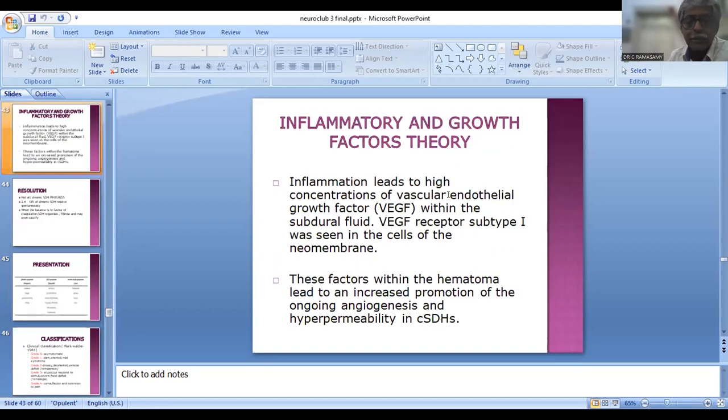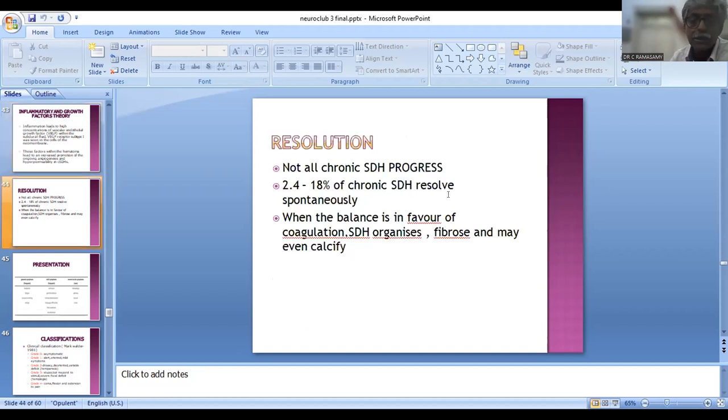The last thing is the inflammatory theory and the growth factor theory. This indirectly shows the inflammatory etiology of chronic subdural hematoma. Inflammation leads to a high concentration of vascular endothelial growth factor. These factors within the hematoma lead to increased promotion of ongoing angiogenesis and hyperpermeability in chronic subdural hematomas.